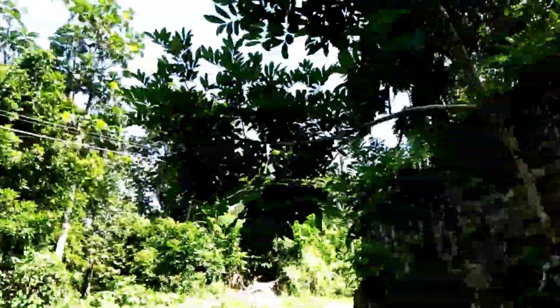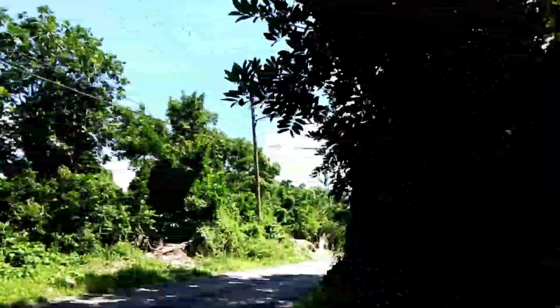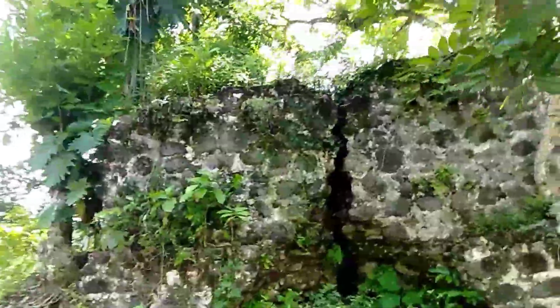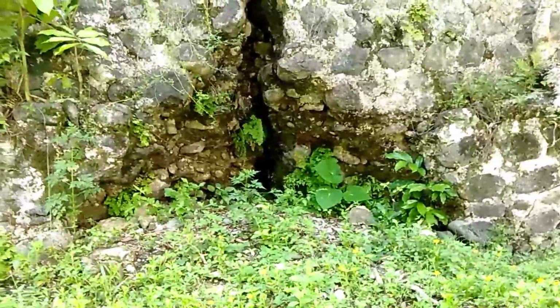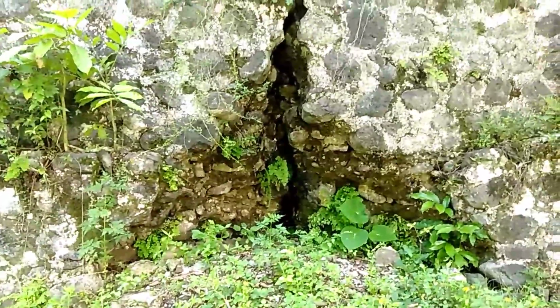Right there, so part of the building right there. And if you notice, here would have had, I don't know, guys, I'm not sure if that's an archway or if that was done by nature. It looked like it was done by nature, but yeah.